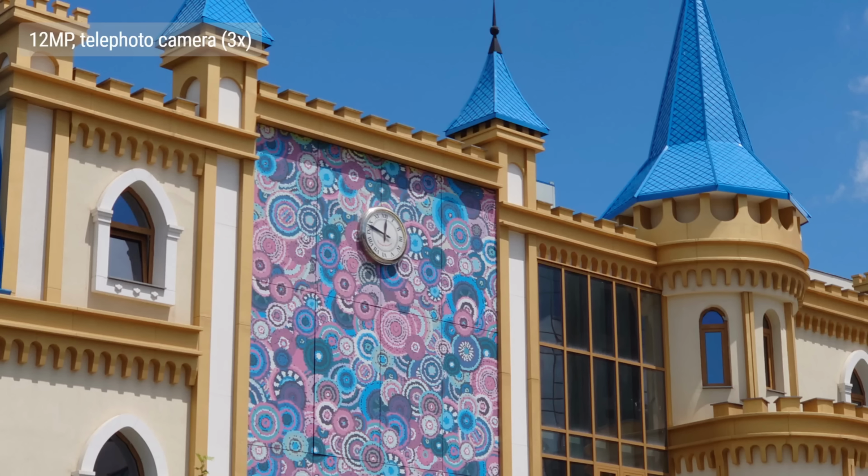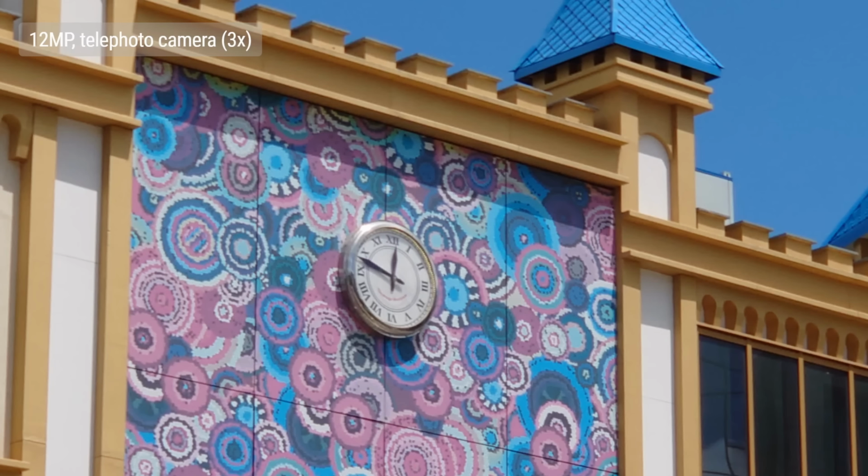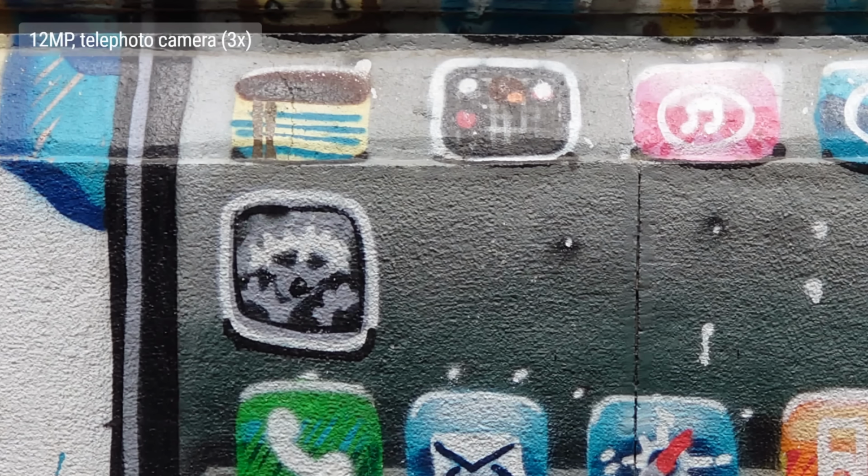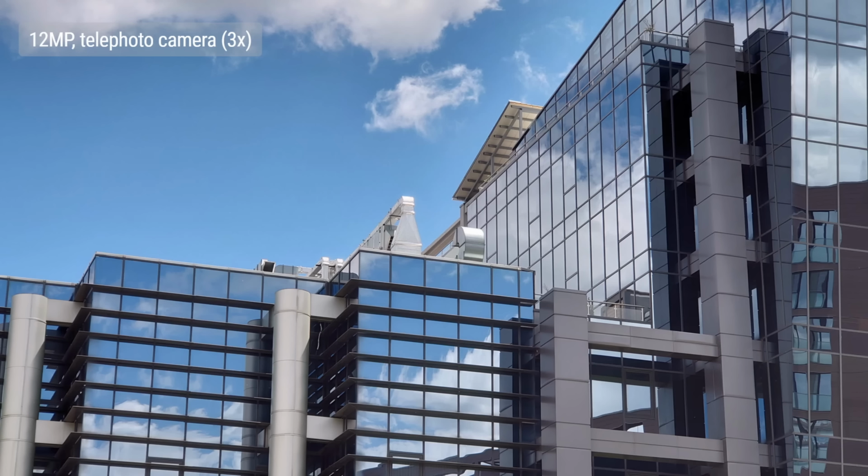Now on to the 20 megapixel telephoto, which outputs 12 megapixel photos, probably because there is some cropping involved when zooming. Oddly, these are a bit soft and hazy with faraway subjects. But in closer range, it produces photos which are nice and sharp. Color reproduction is consistent with the other two cameras, and dynamic range is excellent.